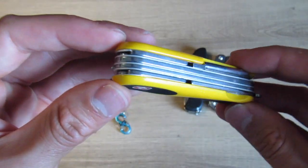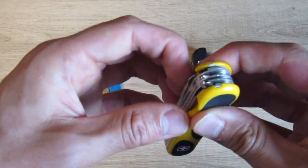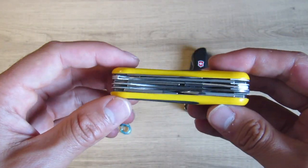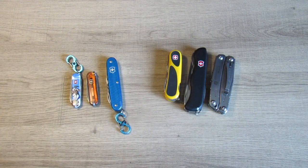Also don't carry this because it is a little thick. You can see it's a 4-layer. But it is super useful, and I've used the screwdriver quite a bit. This is another one that I'll throw in the backpack or the bag if I'm going out hiking, just because it's got a lot of tools on it. It's good to have. But yeah, these don't really find their way into my EDC rotation.